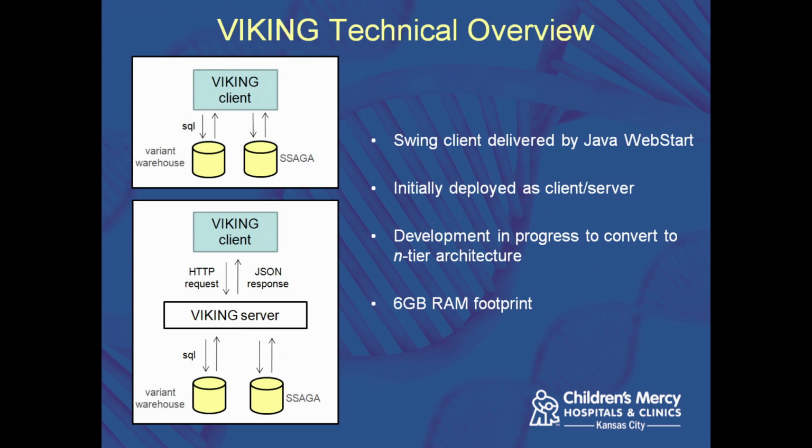Technically, VIKING is written as a Java Swing client. It's delivered by Java Web Start. And in its current implementation, it's a client-server app. So the VIKING client is talking directly to the 2 databases, issuing its own SQL. We've been running into some really serious performance issues with its current architecture, basically having to do with dealing with things on a genome scale.